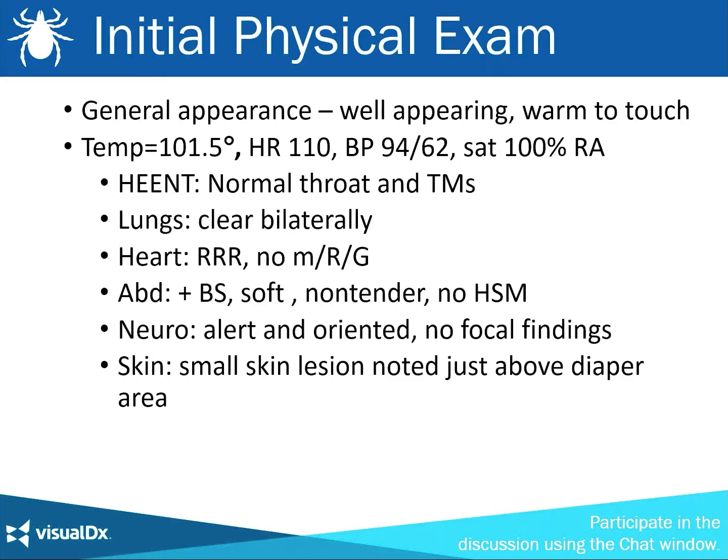On exam, the child appears well, but is warm to the touch with a measured temperature of 101.5 on a temporal thermometer. She's mildly tachycardic with normal blood pressure and oxygen saturation. Her HENT exam is normal, lungs were clear, heart exam was normal, abdominal exam also normal, and on neuro exam, she's alert and oriented with no focal findings. Her skin exam does show a small lesion that is located just above her underwear line.